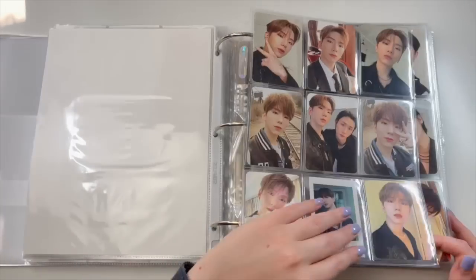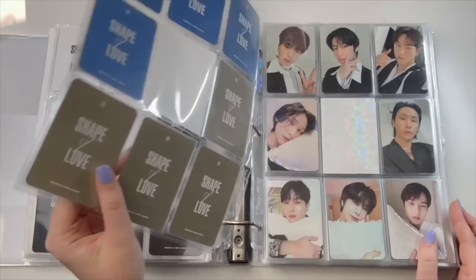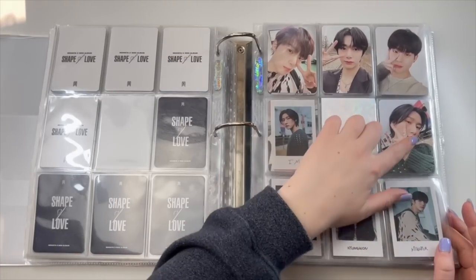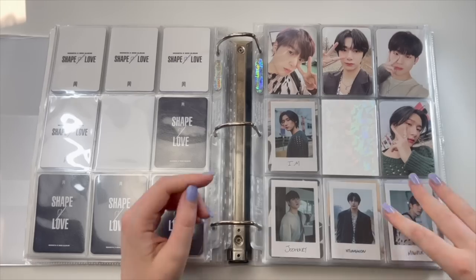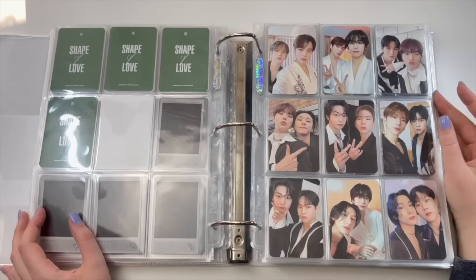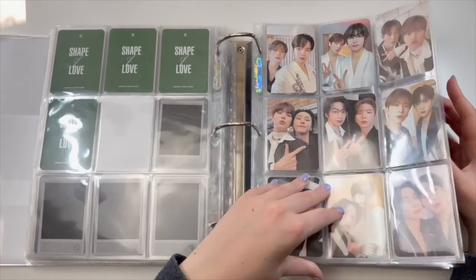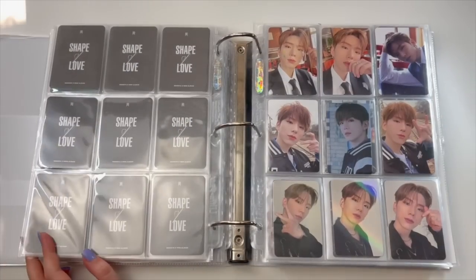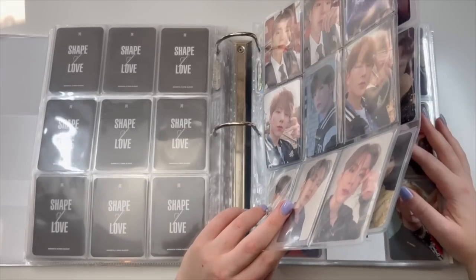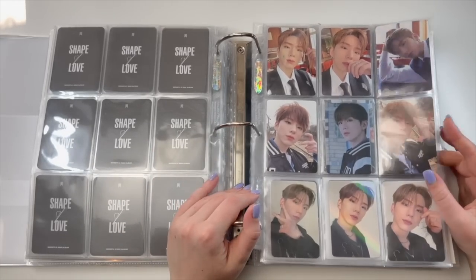So I stored Kihyun separately again for Shape of Love for the album cards. These cards, if you know, you know. They were so difficult. The special edition, oh my gosh, or the limited, what did they call it for Shape of Love? Anyways, that version, no, so stressful. I also kept Kihyun and also Changyun's POBs separately this time because I collected lucky draws for both Kihyun and Changyun.